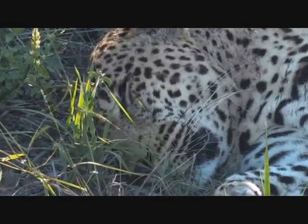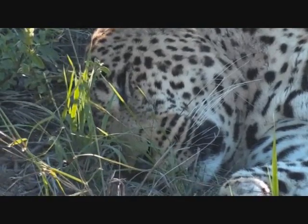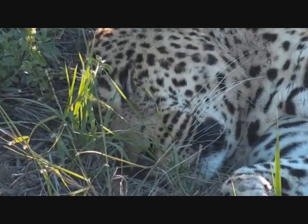Now, there's another animal that leopards sometimes hunt. I don't think this male would be doing it because it's a little bit too fleet-footed for him, but let's go across to Scotty because he's got one of those prey species.